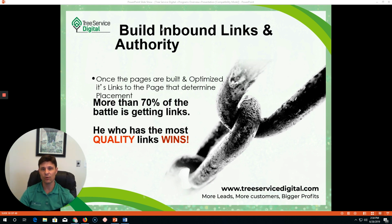Now you want to look at building inbound links and authority to your website, because for your website to actually rank at the top of that first page for search engine optimization, you're going to need perfect website copy. You're going to have the keywords on each page that you want to rank for, and you need enough content to really show Google that you're an authoritative website in your local market for your niche. Building those links is going to help. Once the pages are built and optimized, it's backlinks to the page that determine the placement of the rankings. More than 70% of the battle is just getting backlinks, other websites having a clickable link back to your website, hence the name backlink. And he who has the most quality links is going to win.